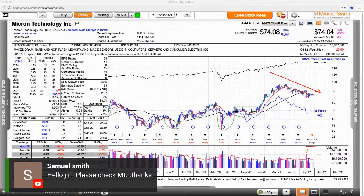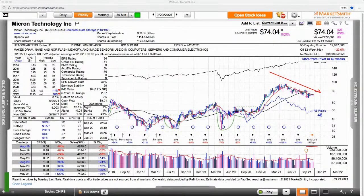Watch list: MU. See if it can move above the 10-week moving average. That's kind of how I would look at it. So, oops, that's a half position.